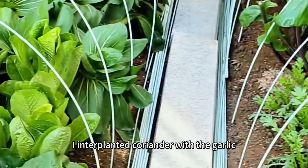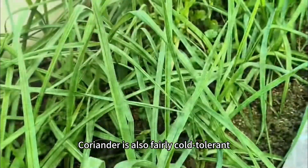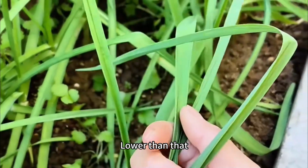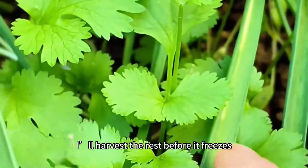I interplanted coriander with the garlic. Most of it has been harvested. Coriander is also fairly cold-tolerant. Small leaf varieties can handle about -3 degrees Celsius. Lower than that, frost damage may occur. I don't plan to protect it here. I'll harvest the rest before it freezes.